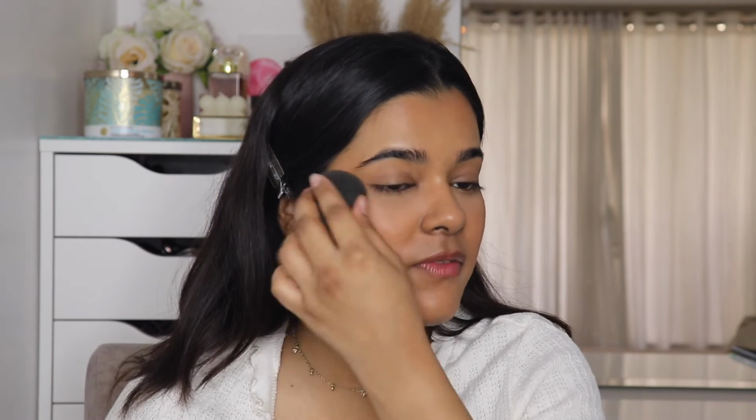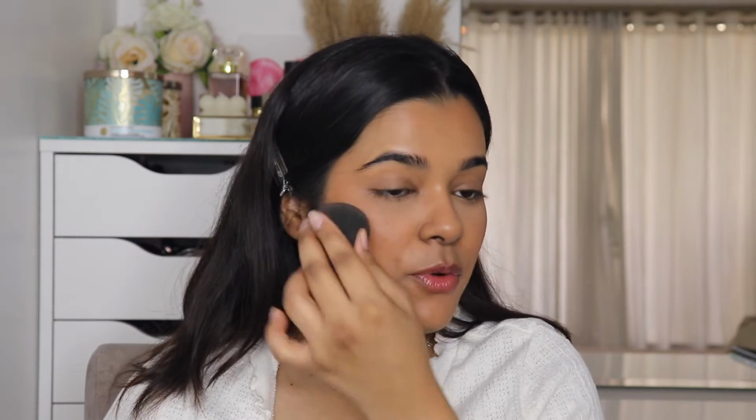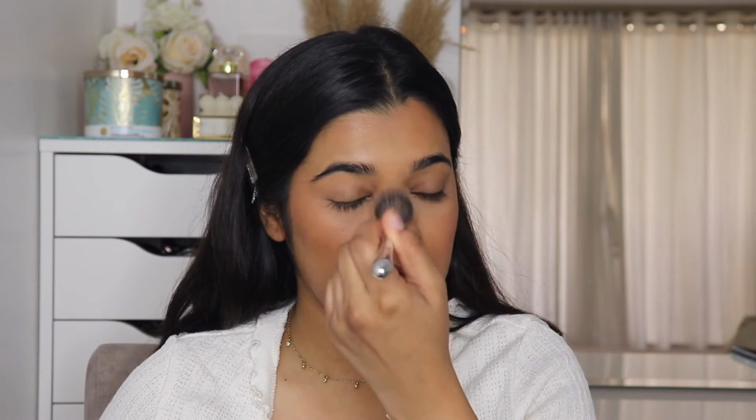As you can see, it looks a little bit muddy on my face. Honestly, the bronzer looks a little bit patchy on my face. It's not really blending very seamlessly. I have to go in with a sponge every time I apply this with a brush. Like, okay, this is how the bronzer looks. I'm not a big fan. Just gonna apply the leftover product on the sides of my nose.